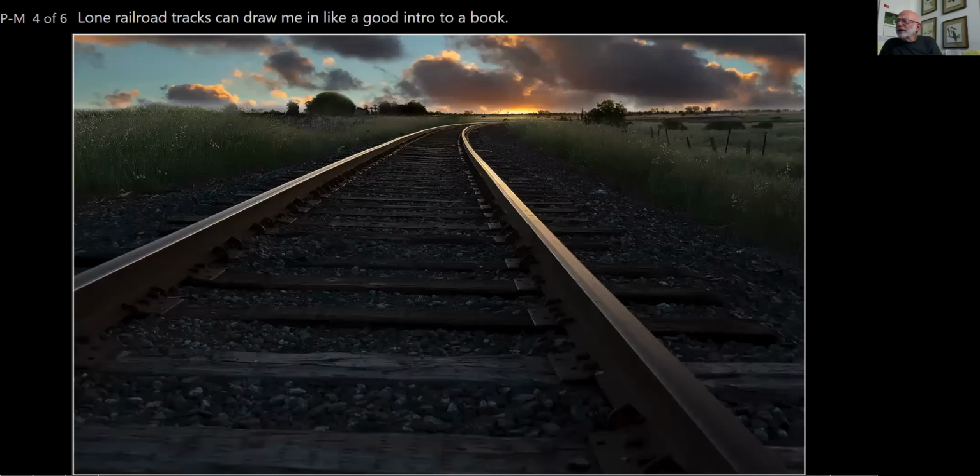Lone railroad tracks can draw me in like a good intro to a book. Yeah, there's wonderful use of perspective, getting down low, probably using a wide angle lens, and then getting tremendous depth of field here. So it's drawing you in and disappearing into the distance, and much better with that nice sweeping curve than if it just went straight for the horizon.